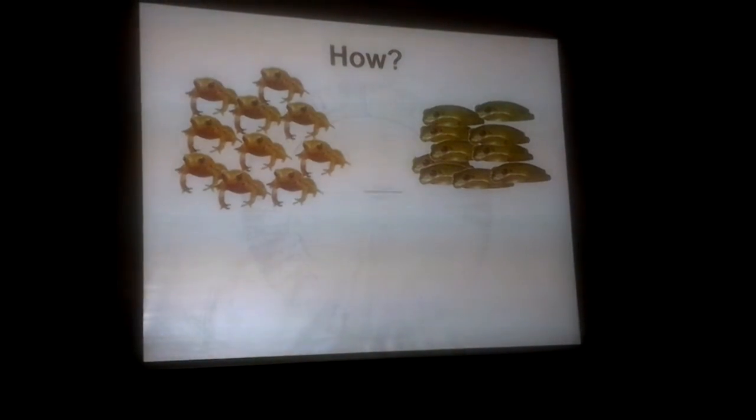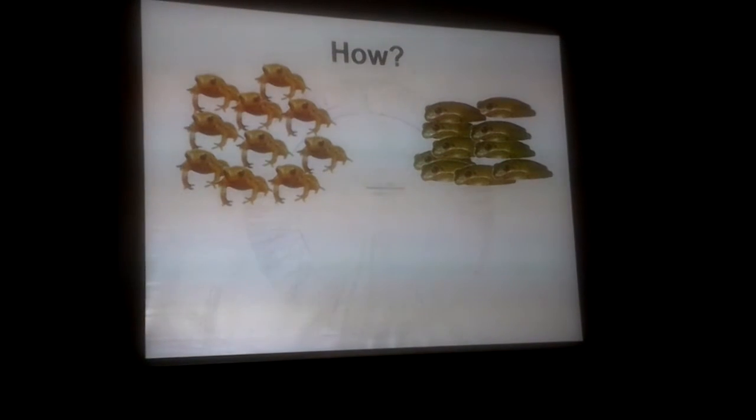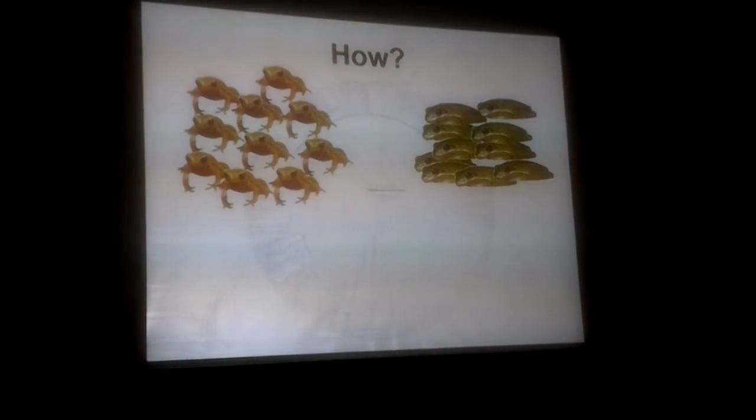But how does this work? Well, there are three possible explanations, but I only think one of them is particularly plausible to explain these effects across both timescales. Because if you think about it, the threats that they're facing now compared to in deep time are very, very different. Therefore, any mechanism that holds across those two has to be very, very general.